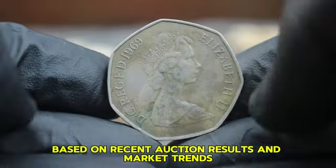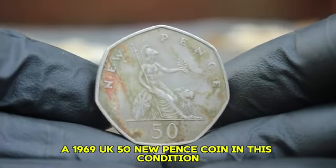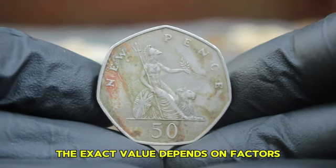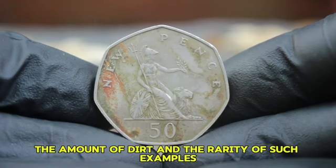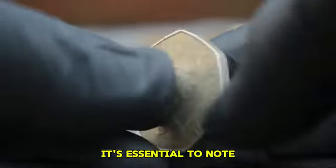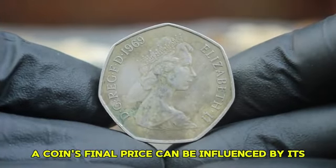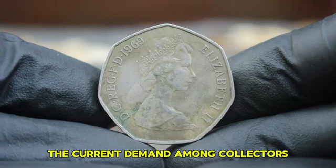Based on recent auction results and market trends, a 1969 UK 50 new pence coin in this condition could be worth anywhere up to $376,000. The exact value depends on factors such as the extent of the color change, the amount of dirt, and the rarity of such examples. It's essential to note that auction results can vary widely. A coin's final price can be influenced by its unique characteristics, the current demand among collectors, and the specifics of the auction environment.